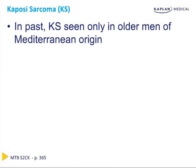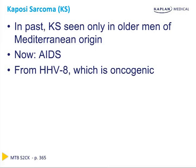Kaposi sarcoma, or KS, is very interesting because in the past, KS was seen only in older men of Mediterranean origin. It was felt to be a very slow, non-pathogenic, not fast-growing lesion in the legs of old guys who hung out on the beach in Sicily for 25 years. And then all of a sudden it shows up in AIDS in the 1980s. And we know, though it took a long time to find out, that it was from human herpes virus 8, HHV8, which is an oncogenic virus.